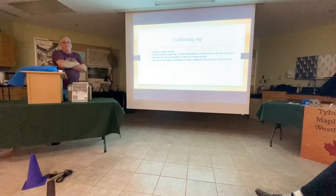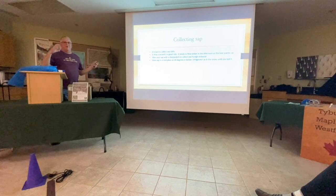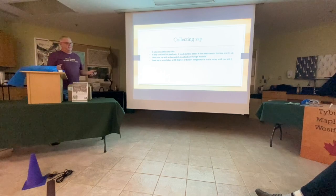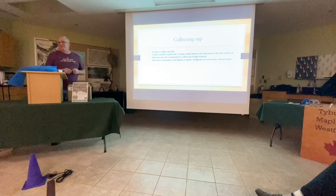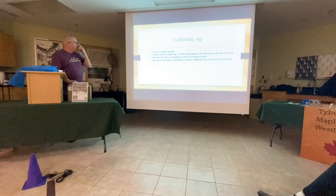All right, collecting the sap. I was going to bring sap here today so I could show everybody, tapping the tree in my front yard, but Mother Nature has not been nice to me and wouldn't let me bring any sap to you guys. I wanted to show you what it looks like.